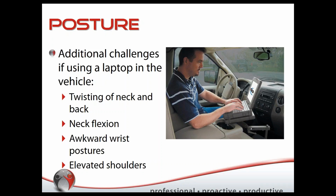It's not really possible to get good postures when we're talking about working on a laptop, let alone working on a laptop in a vehicle.